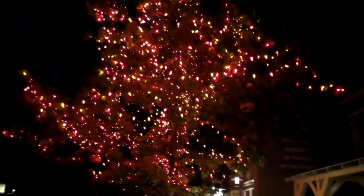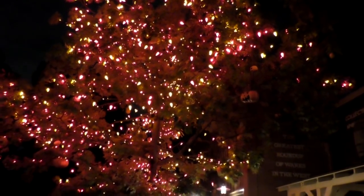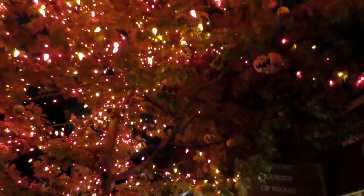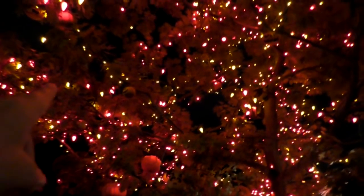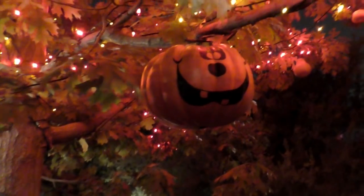We did a Secrets in History video on this tree, the Halloween tree, which was sort of the brainchild inspired by Ray Bradbury. And inside this tree, there are all kinds of little hand-decorated pumpkins. They're pretty neat. See, there's that guy who's got the crazy cross-eyed eyes. And then here, this one looks a bit like Mickey, don't you think?